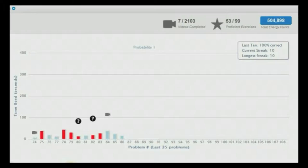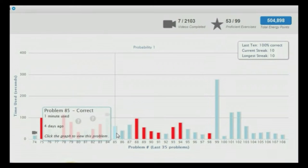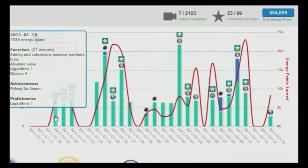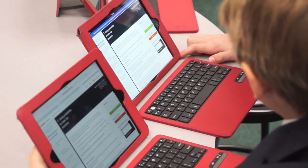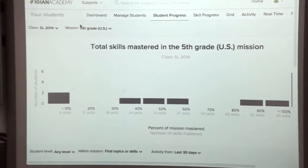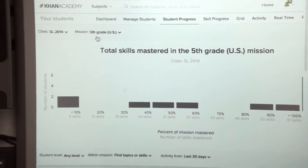When students complete work on Khan Academy, it keeps a record of everything that they've gotten right, what types of errors they've made, and using that data can be really helpful in telling me what lessons I need to teach to the whole class or what I need to focus on with an individual student.